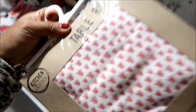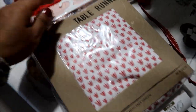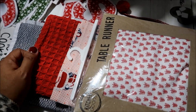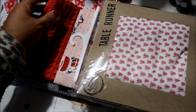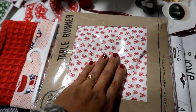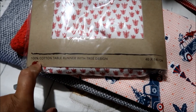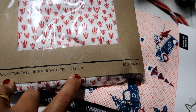And I also bought this one, guys. This one is a table runner, because I have a red one. I have my mantle red, or I have the tablecloth red, because my tablecloth, guys, is red. So I bought this one white with these small Christmas trees. Yeah, it is so nice, I think. And this is 100% cotton, with tree design.